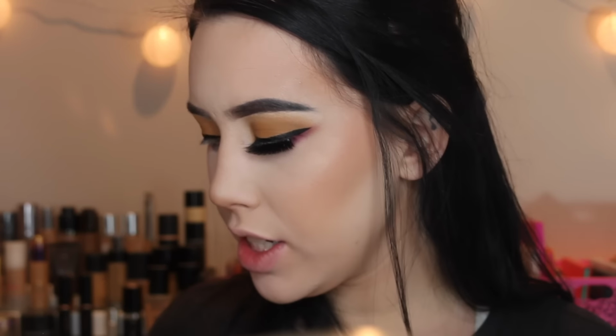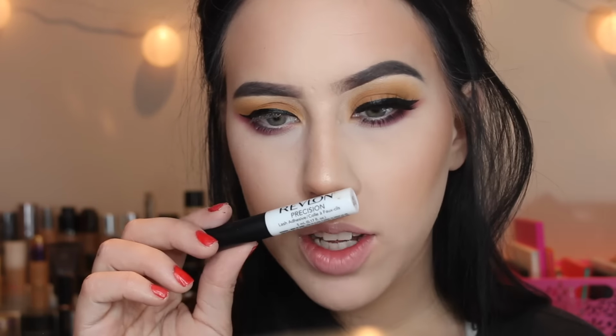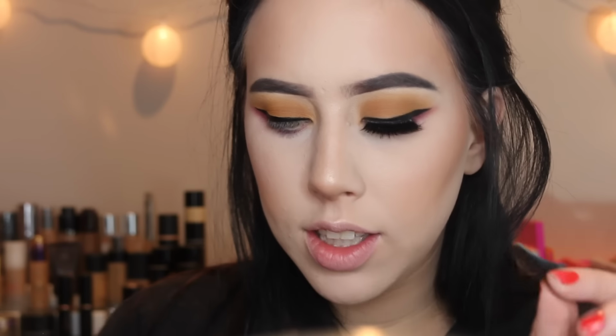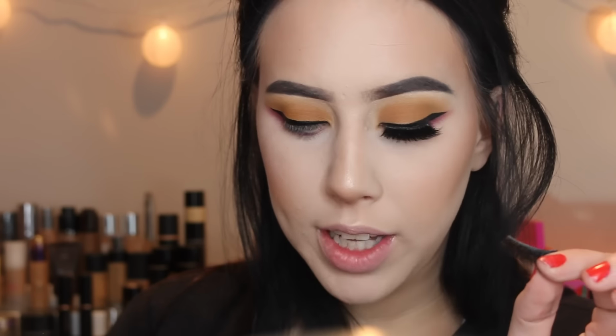Alright, so for lashes, I'm taking these Eyelure Luxe Gilded lashes. I did have to trim the shit out of them. And then I recently got this Revlon Precision Lash Glue, and I really like it. I love my Cocoa Lash Glue because it's like extra strength construction bond, but this lasts all day but doesn't conjoin to my lash line.